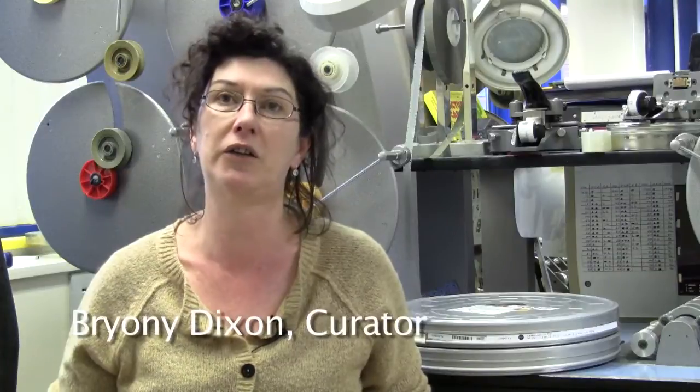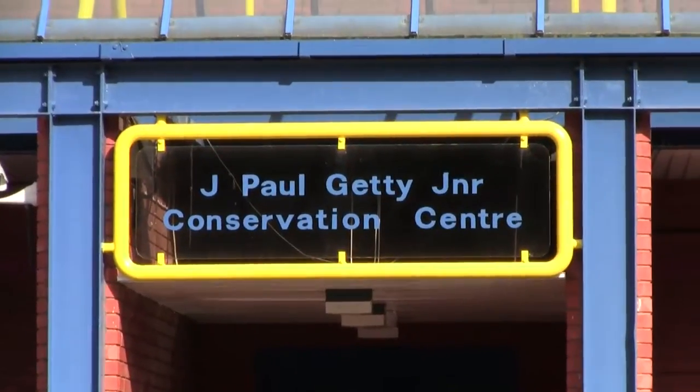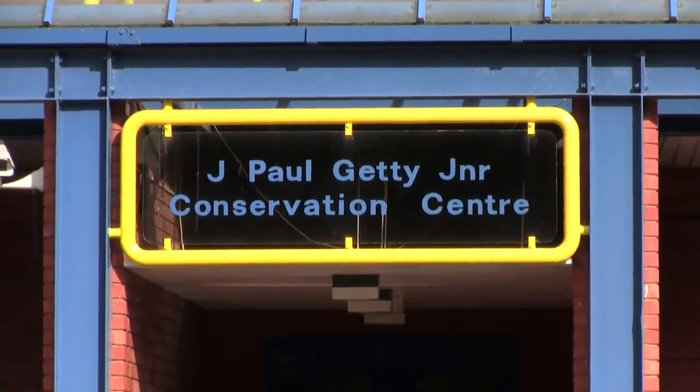My name is Bryony Dixon and I'm a curator at the BFI National Archive, which is where we are here. We're in Berkhamsted, just outside London, and this is the Conservation Centre for the BFI National Archive. The BFI, our parent organisation, was set up in the 30s, and it's got a cinema. It's the national body for film in the UK. So we're a bit the equivalent of something like the Library of Congress in the States or the Cinémathèque Française in France.